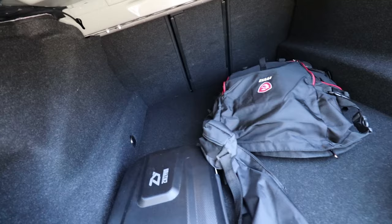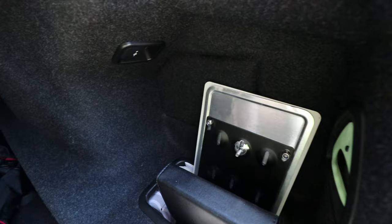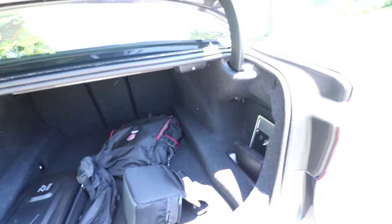And now it's all fitted with my camera gear. And you get your first aid kit right here, and a little compartment where I put my funnel and a flashlight. You have another little compartment where I put my manual, this is my front plate, and some of the tools in front.